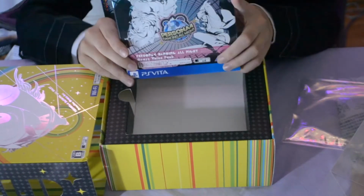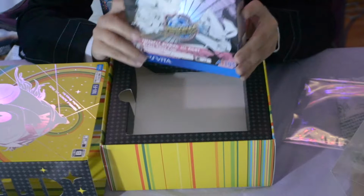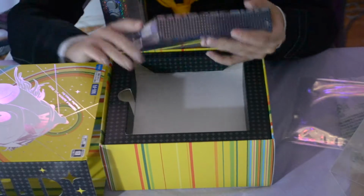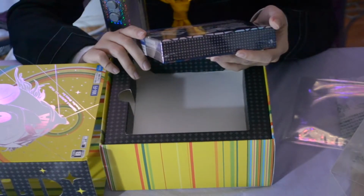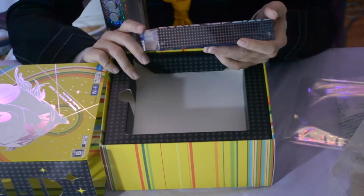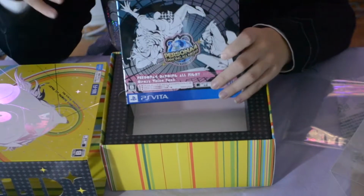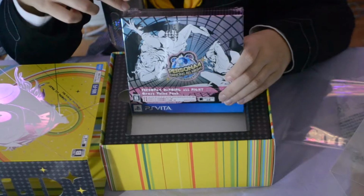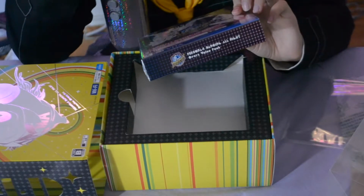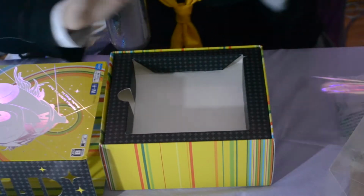So this is actually a lot smaller than my own Dancing All Night premium box. It's like, I don't know, a fourth the size? Would you say it's about a fourth the size? Okay, so it's about a fourth the size. It's the Japanese version of Dancing All Night. I already have it, but it's kind of cool to have it again, especially since it's even more special this time.